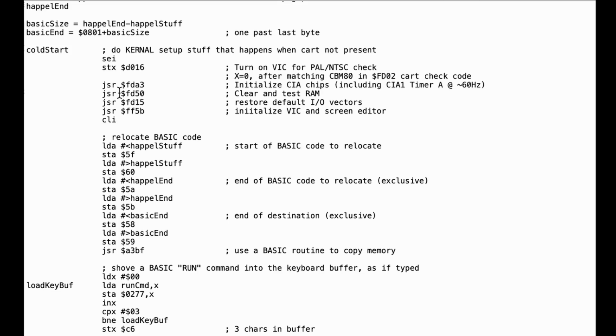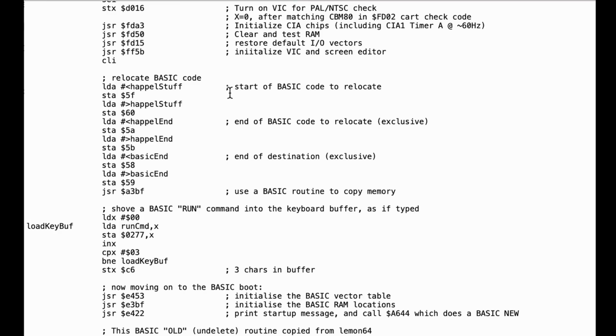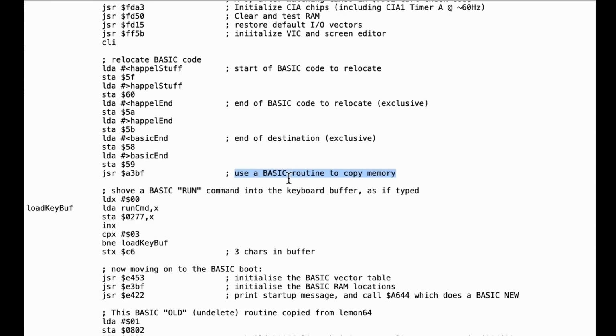Okay, so relocate BASIC code. He's taking the start and end of Jim's BASIC code and storing it in the zero page locations, probably for a copy. End of destination. Oh, yeah, yeah. Okay, so here... Actually, I was just looking for this the other day and I didn't find it.